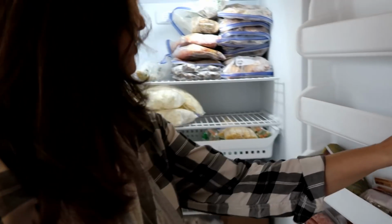Downstairs we do have a freezer, and in it is applesauce. I'm trying to think what else is down there. Applesauce, potatoes. I have tater tots, shredded hash browns, and some mixed fruit, and I think I have another thing of strawberry, and that's it, and some salmon down there. So that's pretty much it, just an overflow freezer, which is good.